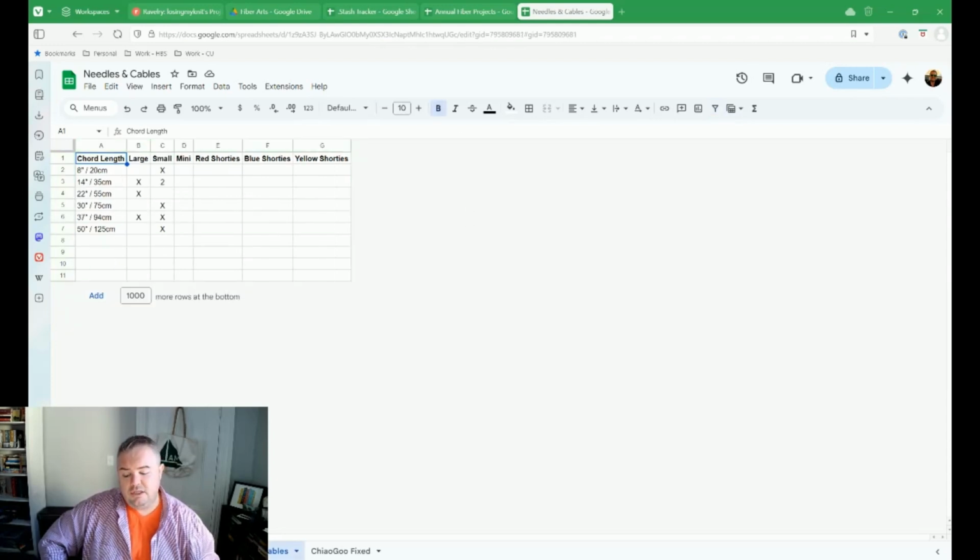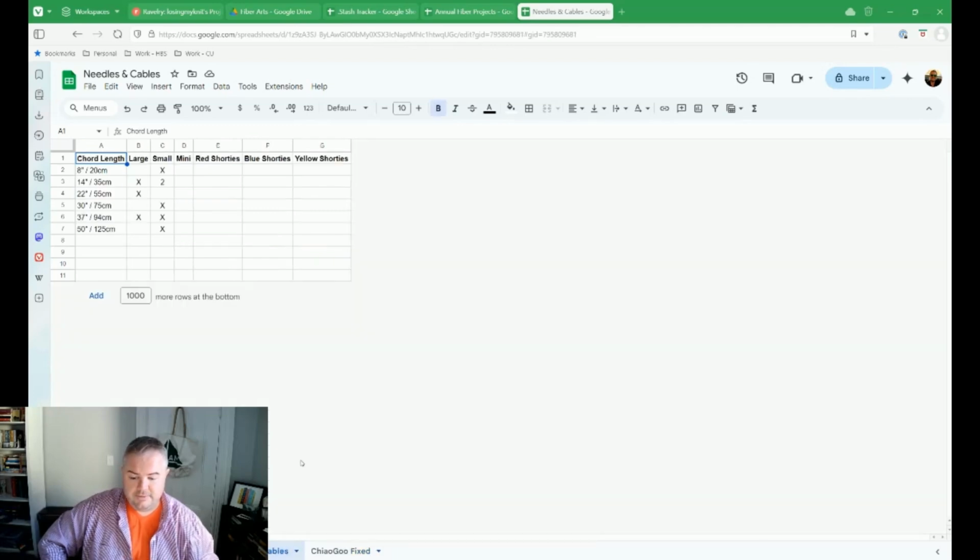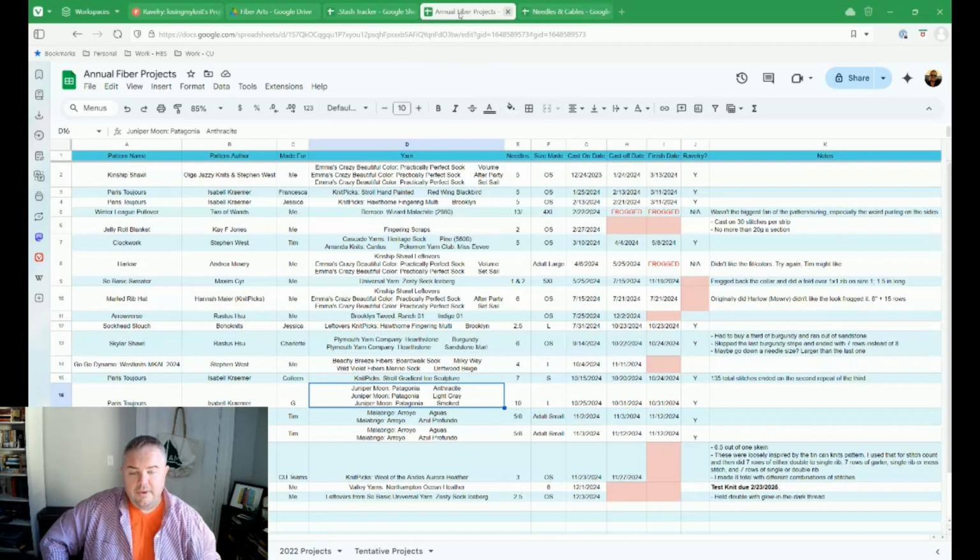I might eventually add in what project they're in, but I don't have that many projects going, so probably not necessarily something I need to do. And then I'm going to add the fixed needles to this one. So the way I track things and the way it interacts with the way I should interact with Ravelry.